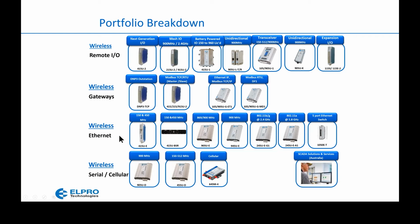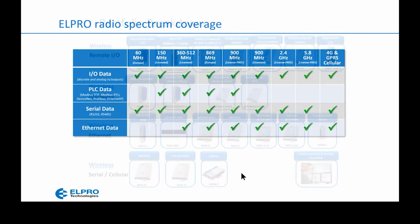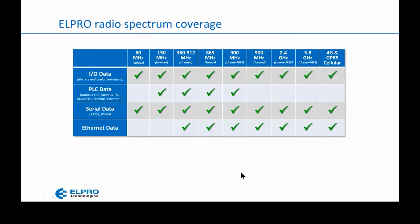And they have different ranges, different speeds, different frequencies, et cetera. Lastly, the bottom row, we have serial devices. Whatever you put into the serial port of one radio comes out the serial port of the opposite radio. And of course, cellular modems, which are gaining in popularity. So that was just a quick introduction to let you know what we do.